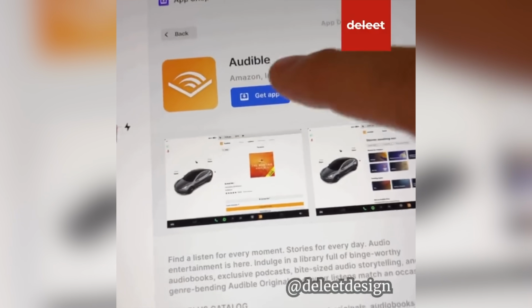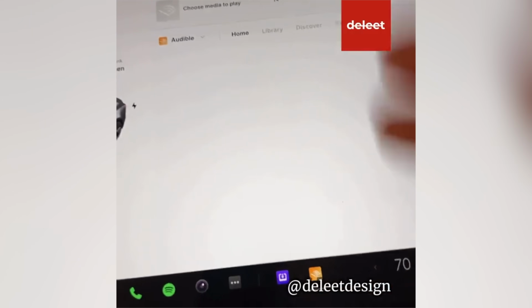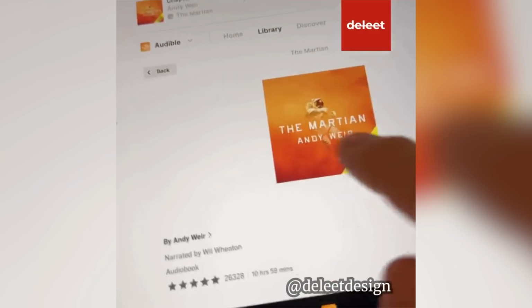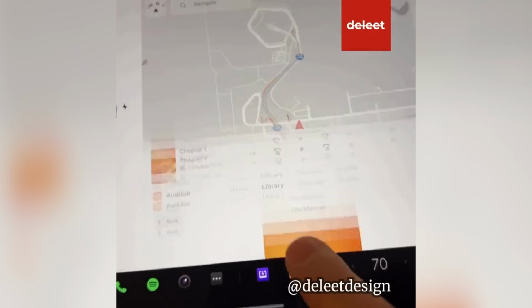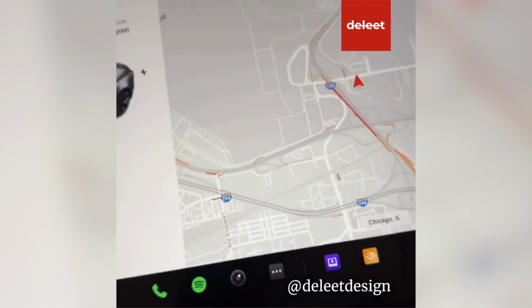And what's so interesting about this as well is that we've seen Tesla start to work with other companies. They're obviously working with teams at Apple and Amazon and Tidal and other companies to bring these implementations in. So I don't understand why we couldn't see that expanded to a larger scale and allow developers just to make their own apps. Just seems like a no-brainer and seems to make so much sense.